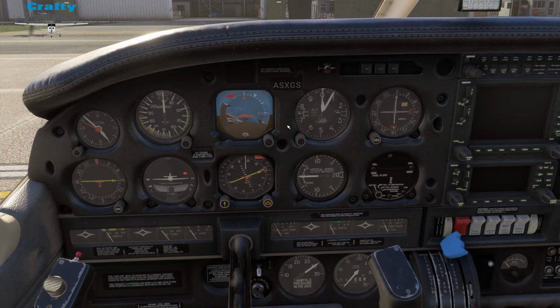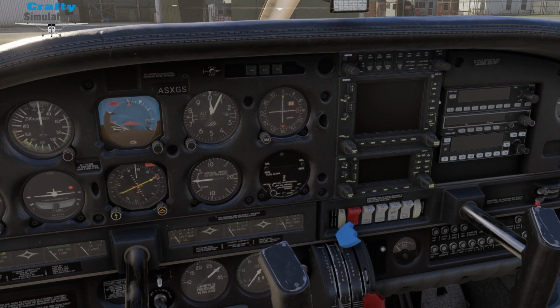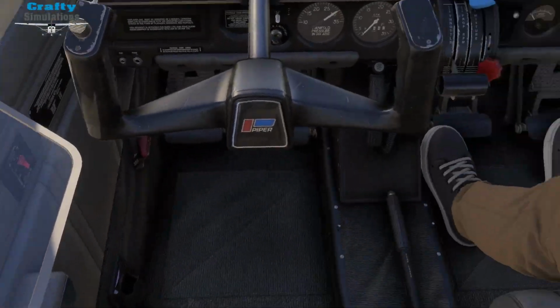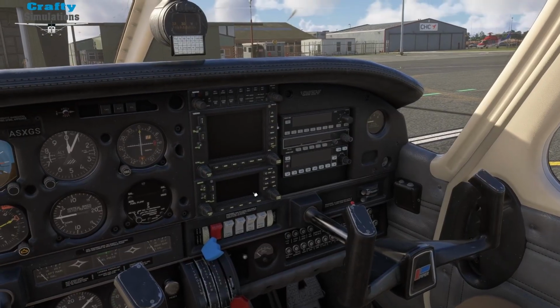I don't know whether it's the next level up between Asobo and Carenado, but this is what Carenado aircraft are starting to look like. I mean, they were looking pretty good in 2020, and they looked pretty good when they translated them over to 2024. But this is a bespoke 2024 aircraft. It looks really, really good. The reflections are looking pretty darn good. Obviously, the fact I've got this individual in the aircraft, which is quite interesting.